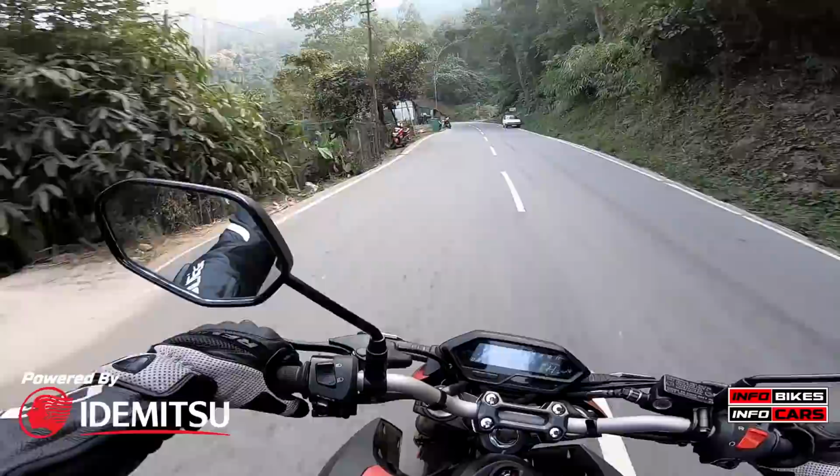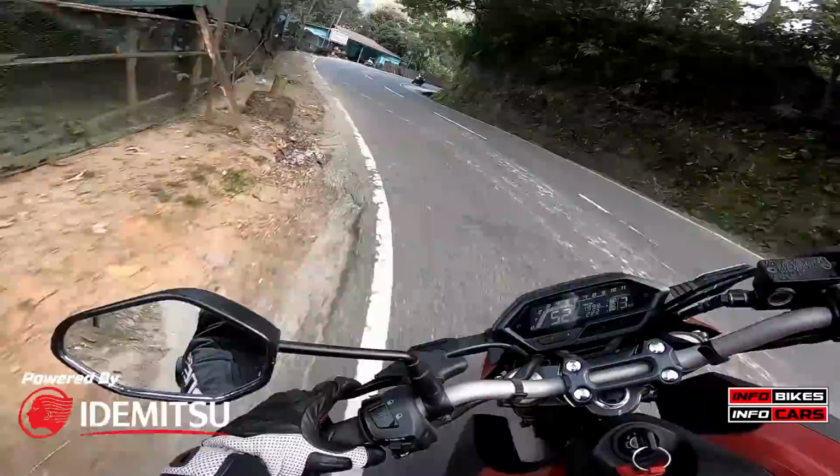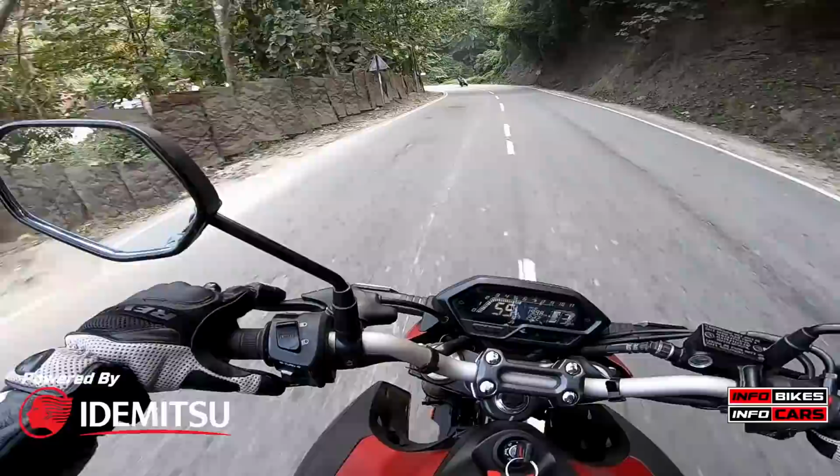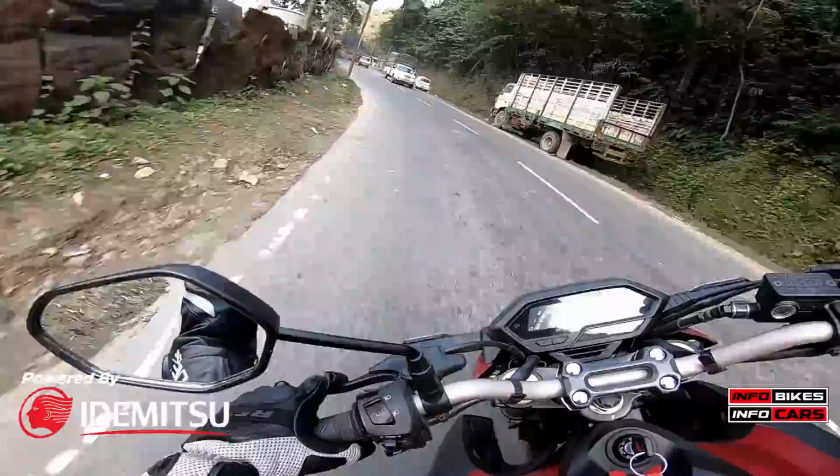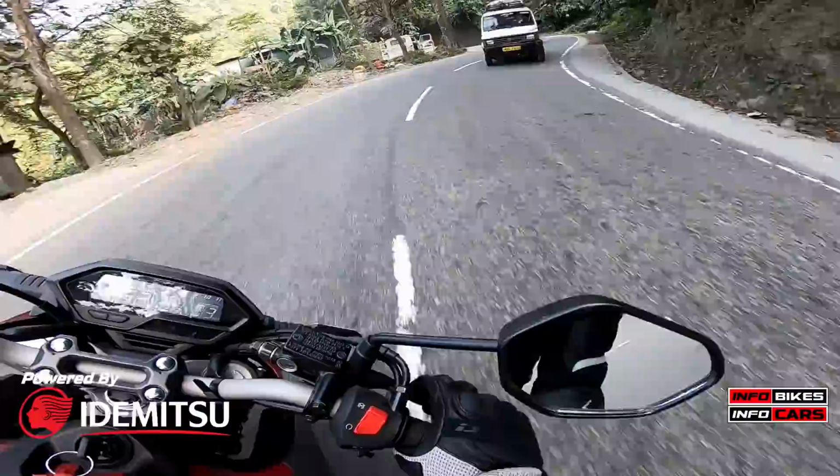I really want to ride the bike that comes with MRF tires to see the difference. This is not a bad tire at all, but I just like to feel the difference. See, you can really trail brake on the corners, because you need to trail brake a lot on these corners, because as you can see, the corners are full zigzag and lots of vehicles. You cannot always choose the fastest line.